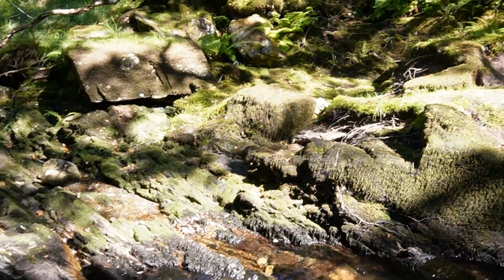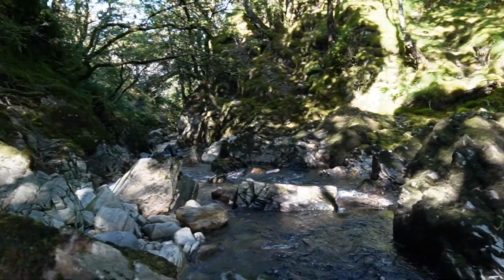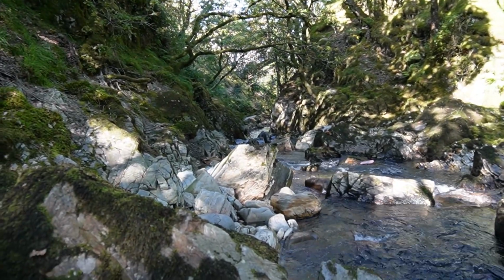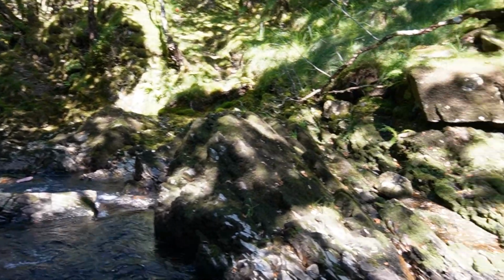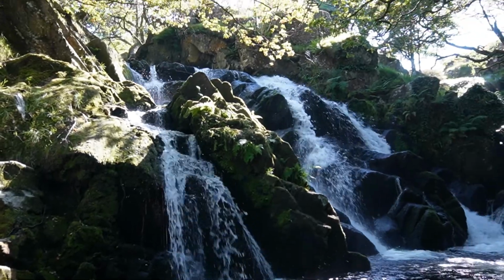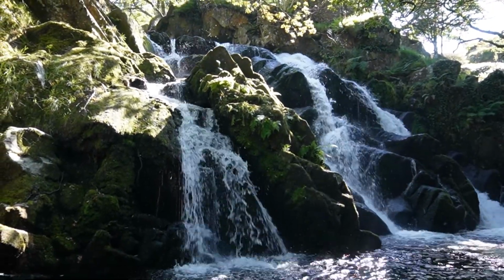Just turn you downstream without falling in, of course. It's only narrow here, shallow I should say. There we go. So, that's lovely, isn't it? I'll set up, take a shot, and I'll be back with you.